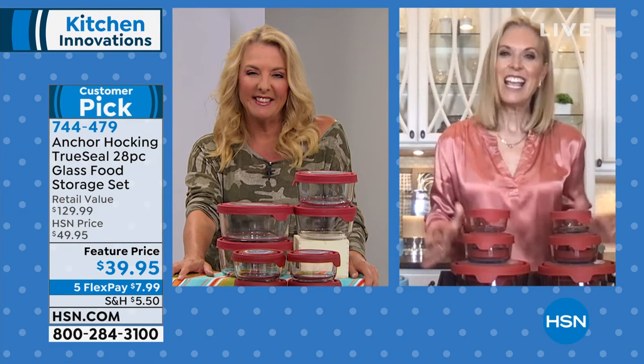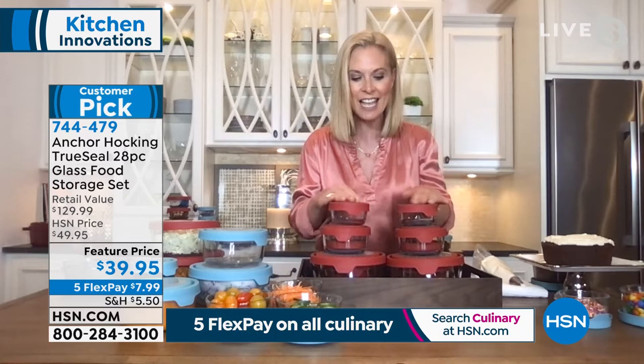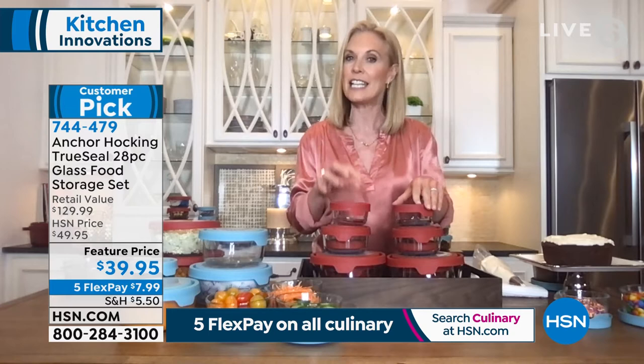I love this set. There's so much value in here, like you were saying, but I want you to see how neatly this folds into each other, basically, in your kitchen. So although it's 28 pieces, it takes up no real estate. So this here is your entire 28-piece set. Everything fits inside of each other, so don't be afraid of how many you have and that it's going to take up space, because you are going to use these everywhere.